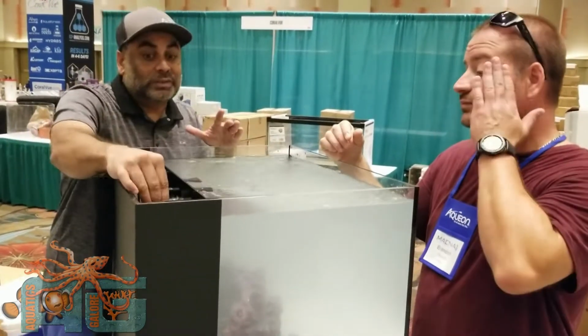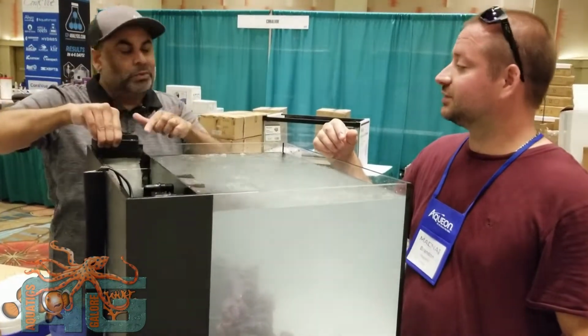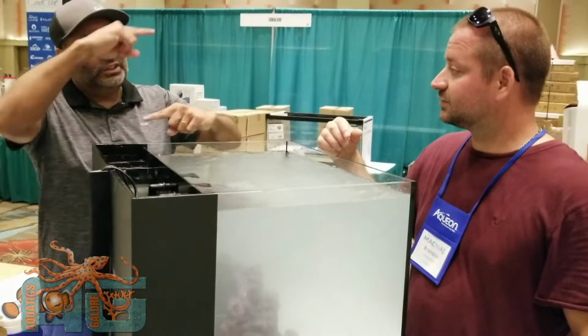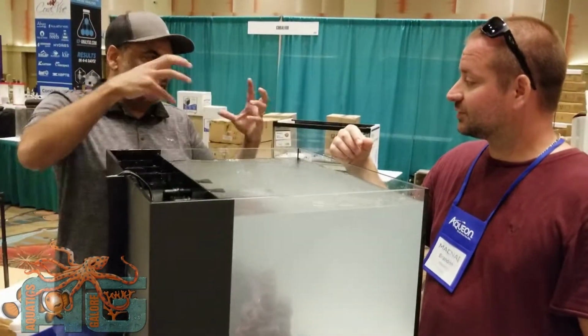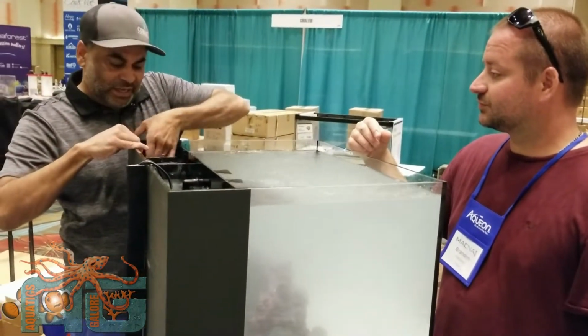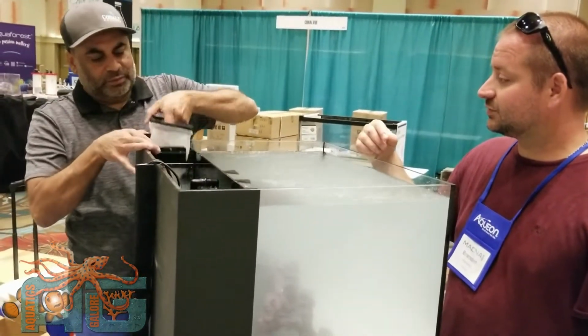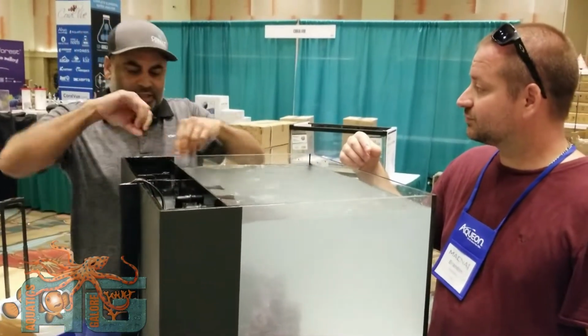The other cool thing about the socks is they're actually designed, if you notice, you put actual media in there and it'll tumble. Okay. So how hard is it to clean a reactor, right? It's a pain. You don't do it very often. Well, on this guy, basically you can just pull this off, throw it away, put a new one here, pour some media into it, and you're good to go.